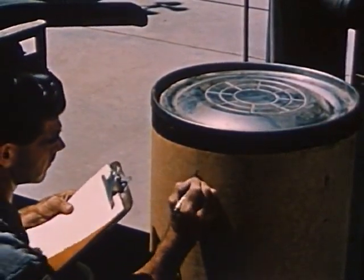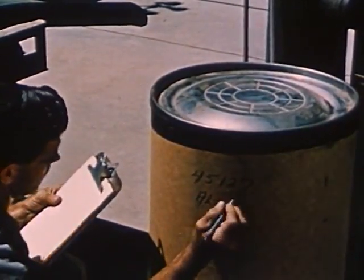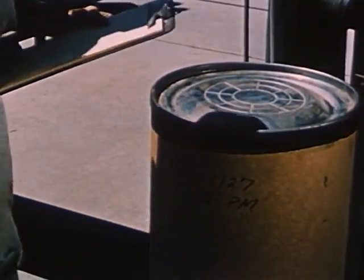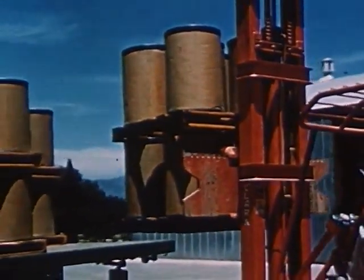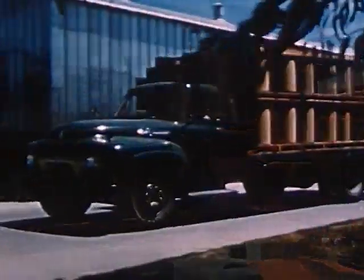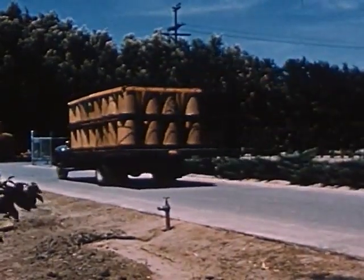The number put on this barrel is one of the steps of constant control, quality control. This is but one of the accurate records kept even long after the finished product has been eaten, possibly at some far distant point. The alfalfa, watercress, and parsley meal is now ready for the next phase in the long Nutrilite process. Sealed, numbered, and recorded, the containers are sent by truck to the processing plant.